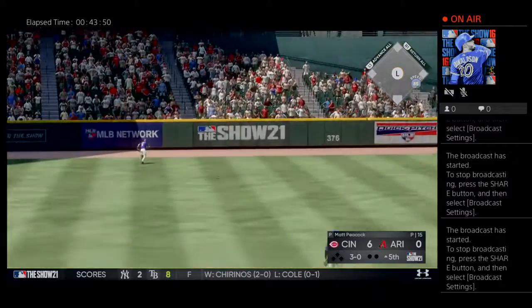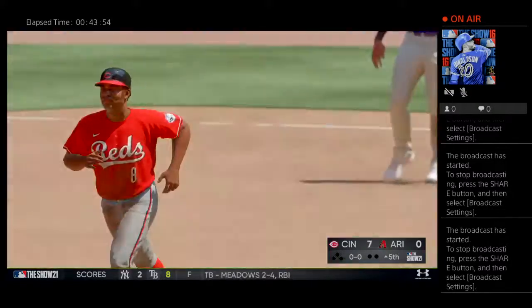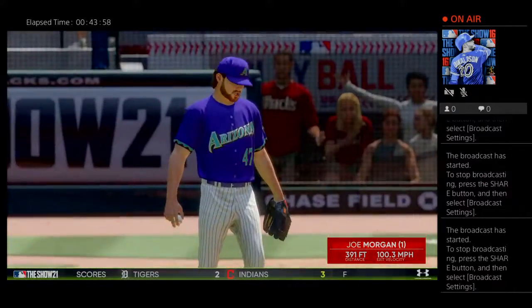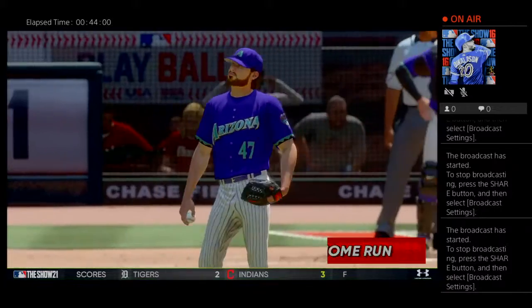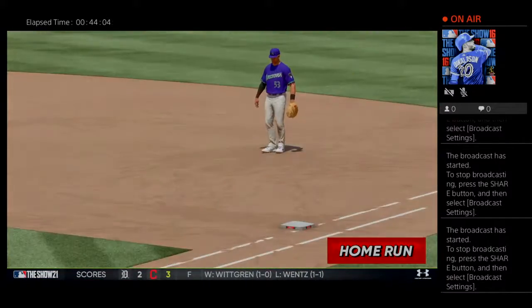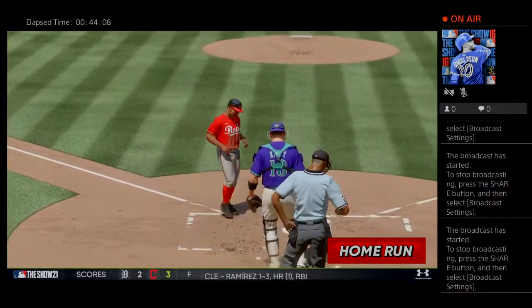He takes it to the opposite field, high and deep to left. Gone! A solo shot here to left. First home run of the campaign for him as this lead swells to 7-0.